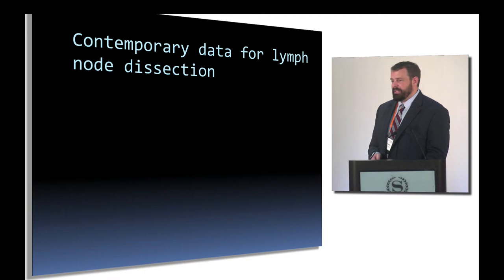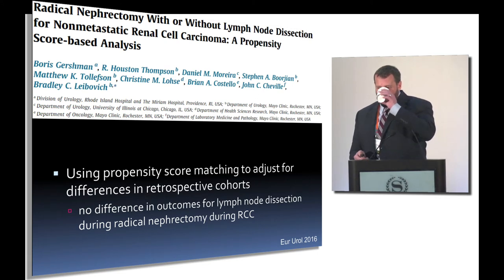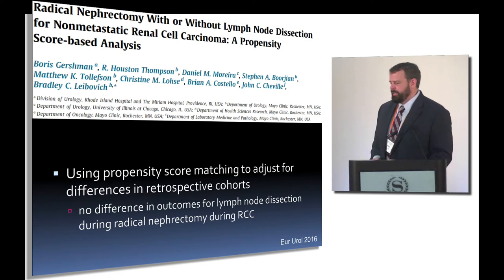So, moving on to some of the contemporary data for lymph node dissection. Dr. Gershman is at Rhode Island, but when he was a fellow at the Mayo Clinic, he used some very fancy analysis to look at some of the retrospective data. Using propensity score matching, he didn't find a difference in outcomes for patients who got a lymph node dissection versus patients who just got a radical nephrectomy for renal cell cancer.